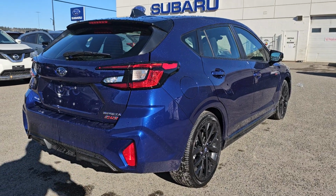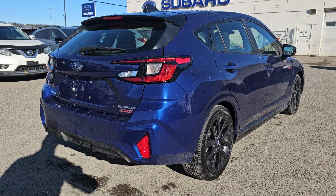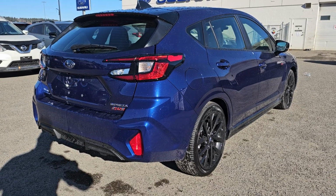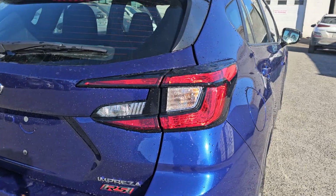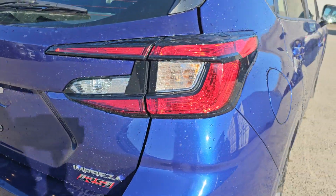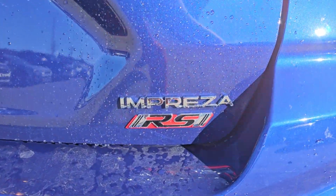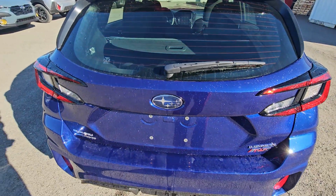There's that rear 3/4 view. My favorite view of the Impreza, just like it's my favorite view of the Crosstrek. And this is, let's be honest, a lowered Crosstrek. At the back, new taillights. They share those with the Crosstrek. RS badging. And then, of course, being a hatchback, very, very practical.